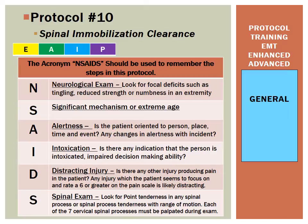Okay, so for our spinal immobilization clearance, there is an acronym that's going to help you do the assessment on your patient. We've talked a little bit about the term NSAIDs before, which we said stood for non-steroidal anti-inflammatory drugs. But in this protocol, we're going to use it as an acronym for our assessment. The N stands for the neurological exam. Look for focal deficits such as tingling, reduced strength, or numbness in the extremity. The S stands for significant mechanism or extreme age, and that is extremely young or extremely old. Of course, if there's a significant mechanism of injury, we always default to immobilize.